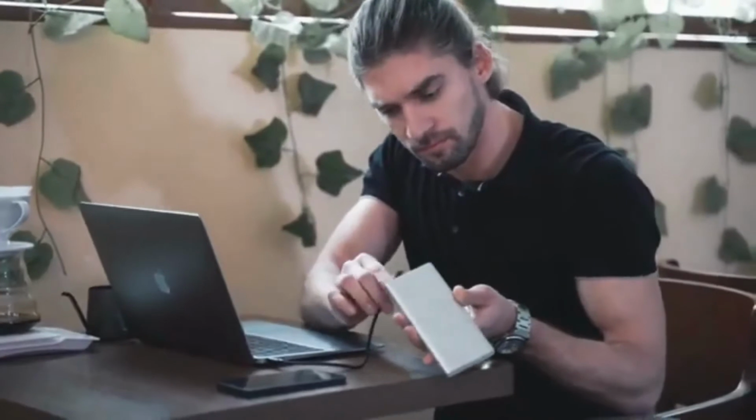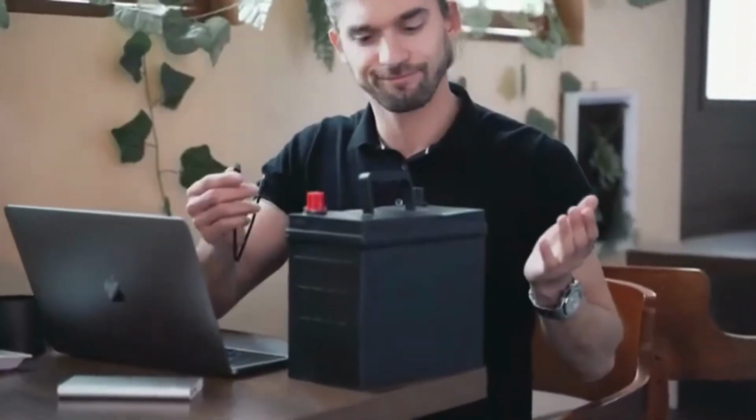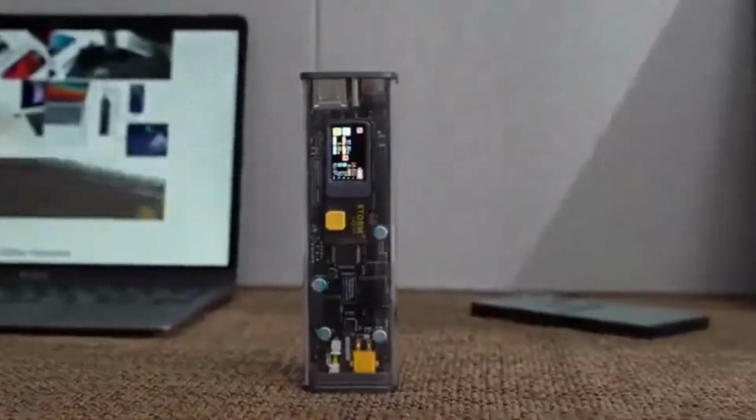Low battery before an important meeting? A power bank might help. Well, or maybe its battery capacity is too low for your laptop. Or this one? Huh, maybe not. How about this one? Introducing Storm 2, a power bank with cyberpunk style.